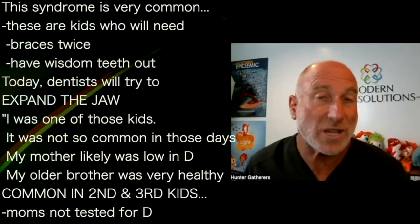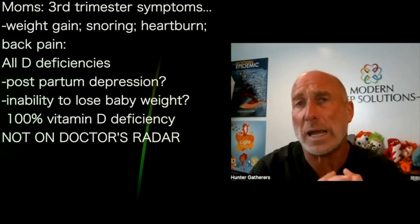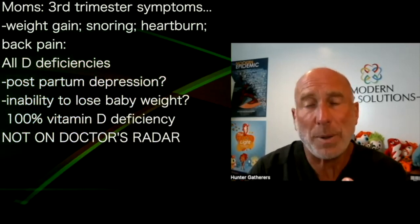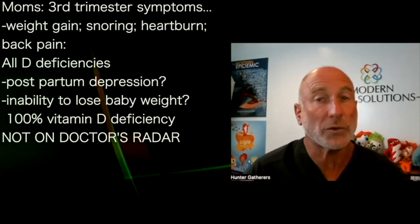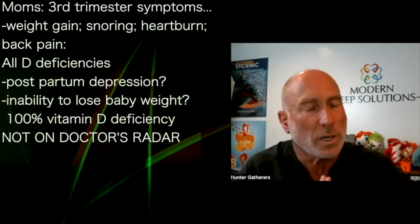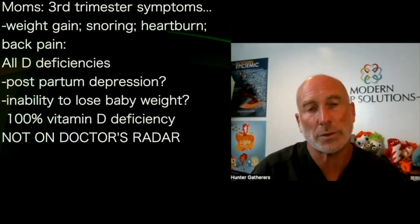And there's no one saying, hey, you just had a baby. You could be low on vitamin D. Let's get your level back up. Third trimester symptoms of weight gain, snoring, heartburn, back pain, these are all vitamin D deficiencies. And that's what it is. Women who have high levels of vitamin D or normal levels go through completely different pregnancies. Postpartum depression, 100% vitamin D deficiency. Inability to lose the baby weight, 100% vitamin D deficiency, not on doctors' radars.